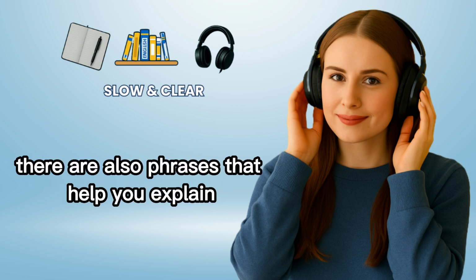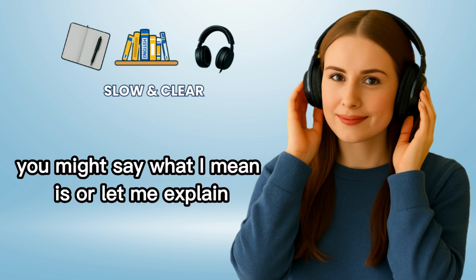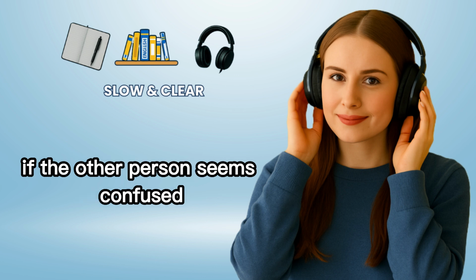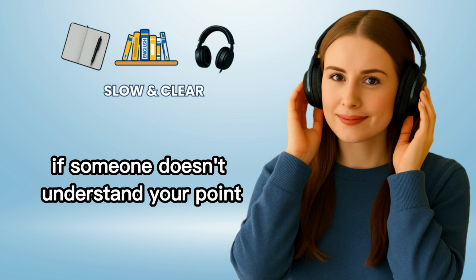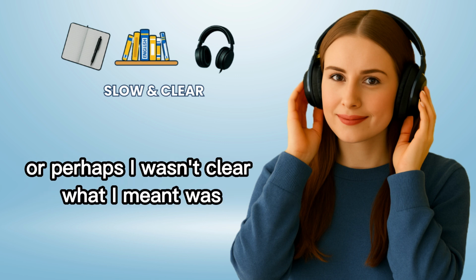There are also phrases that help you explain or clarify something. You might say, "What I mean is," or "Let me explain." These help you rephrase your thoughts if the other person seems confused. If someone doesn't understand your point, you can say, "Let me explain it another way," or "Perhaps I wasn't clear."